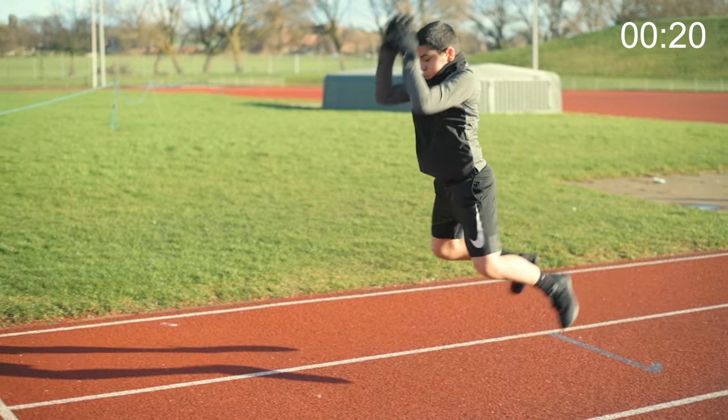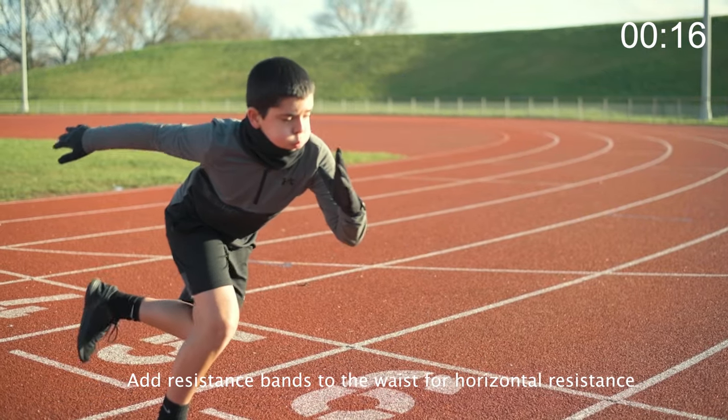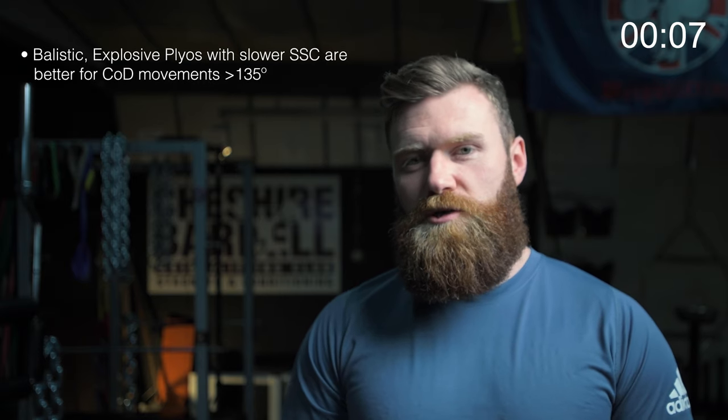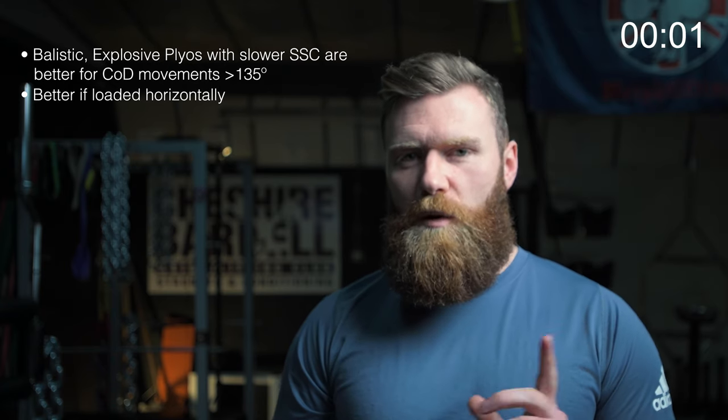Other exercises include broad jumps, explosive barbell hip thrusts, and lateral bounds. Whilst these exercises are all very different from one another, they are all loaded horizontally, and whilst they are explosive and dynamic, very ballistic, they don't possess as short of a stretch shortening cycle as a movement such as a drop jump or a depth jump, as explained and illustrated in a previous video, which I'll link above.